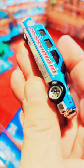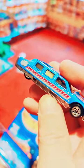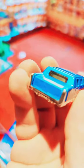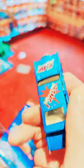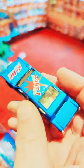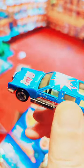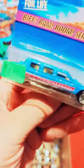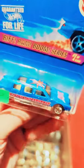They're not rare. A lot of people got these. So, it is what it is. Got paint, that's paint on my fingers. I've been doing some painting. But yeah, nothing special about it. Like I said, is that a Cadillac or is that a Lincoln? Either way, it's the Boom Bam series, Biff Bam Boom series.